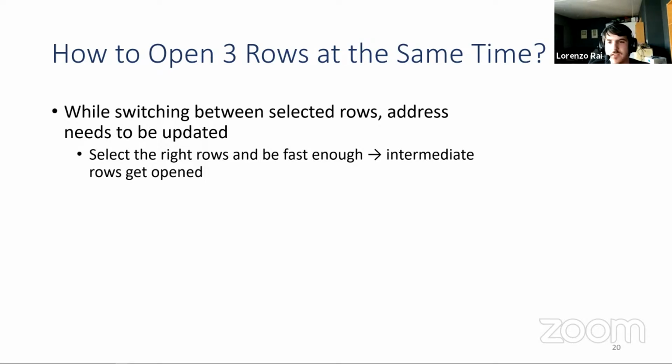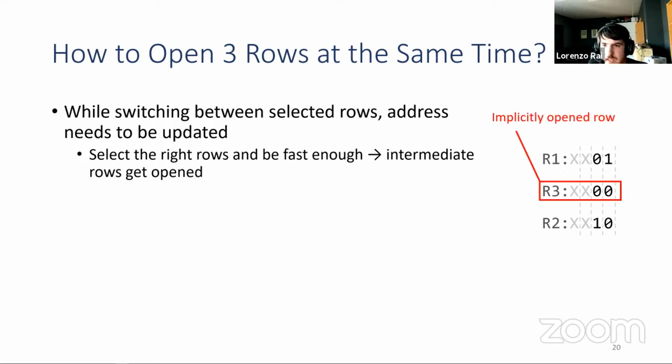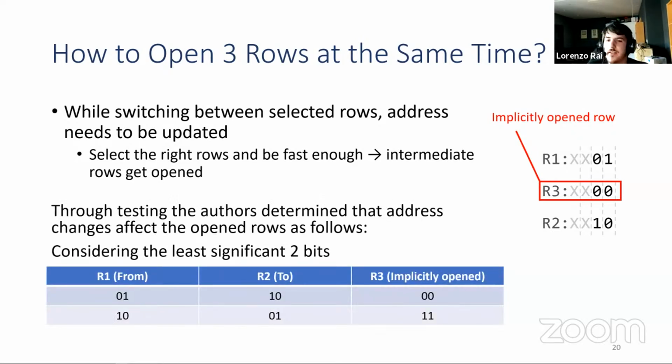The authors have tested this and determined that the address is likely updated in order of least significant bit to most significant bit. So for example, if we assume that we start out with row 1 and transition to row 2, then the first bit will be updated, which is the least significant bit here. Then the second least significant bit, and so on. In this case, there is one intermediary row which will be opened. This can also be seen in the table here.